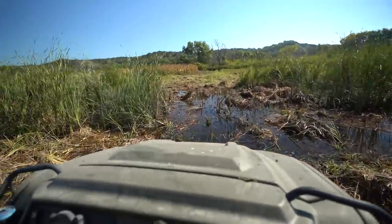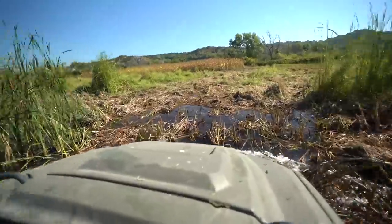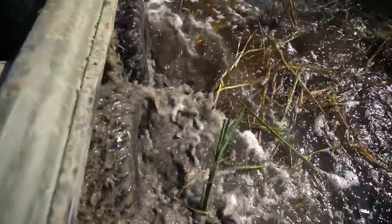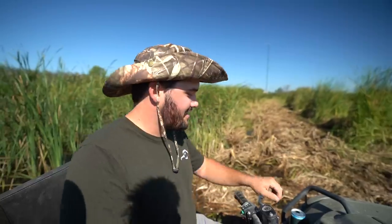Oh yeah, this isn't terrible. Oh wow, this is actually pretty deep. Why does it smell like booty cheeks? It does, it's got that eggy smell. You rip or no? No. Really? Stinky marsh. This is great.